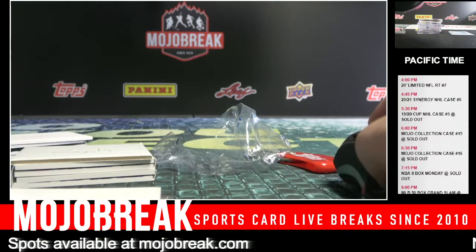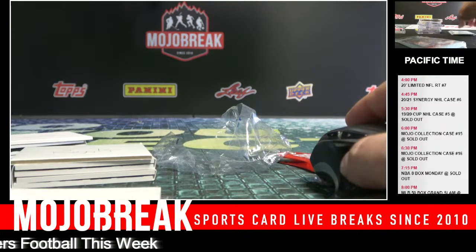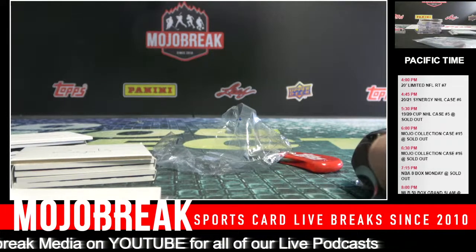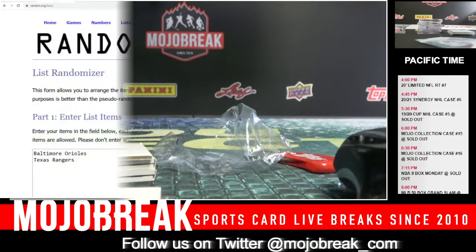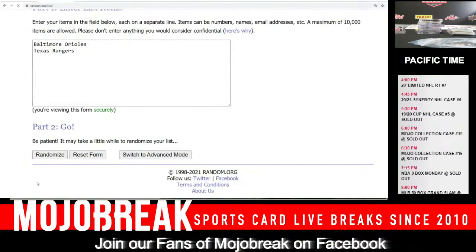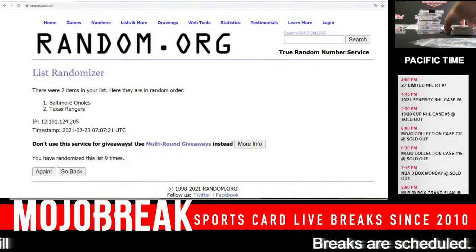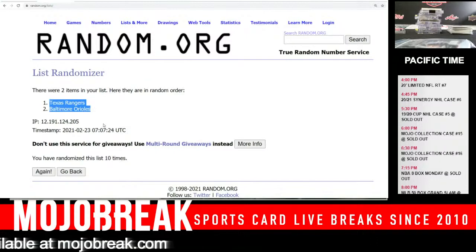And then it looks like it's a tie between the Orioles and the Rangers, both with two. So second we'll get the update Sapphire, and third we'll get the $200 in break credit. So one more random, 10 times. Whoever's first gets the update Sapphire box, whoever's second gets $200 break credit. Once, twice, three, four, five, six, seven, eight, nine, and like the dice said, 10 times. All right, Rangers getting the update Sapphire Chrome, and the Orioles getting the $200 break credits.